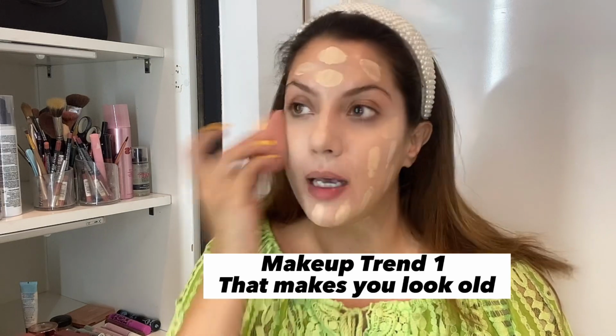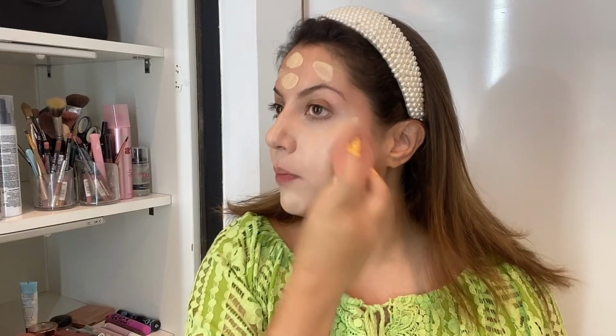trend which I feel does make people look older. And that is the dewy foundation look, you know. So since COVID, ever since skincare became a big thing and people were doing light makeup, everyone's talking about dewy foundation, like how you should look like a glazed donut. And I personally love that look, okay? It's a great look, but it doesn't work on everyone, and it'll definitely not work if you have large open pores, because when you do something so dewy and glossy, your open pores will look even larger. So that is makeup trend number 1 that doesn't work for everyone, that will actually make you look older, because obviously if your pores and your flaws are being accentuated, then कैसे ठीक लगेगा, right?